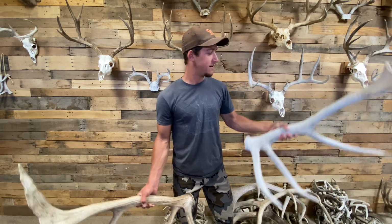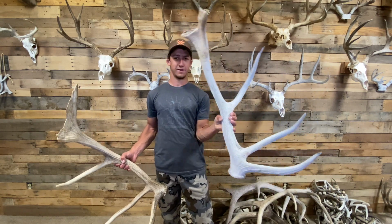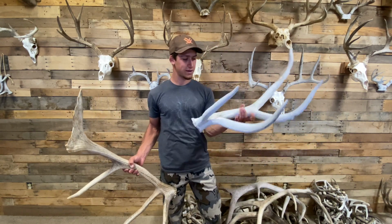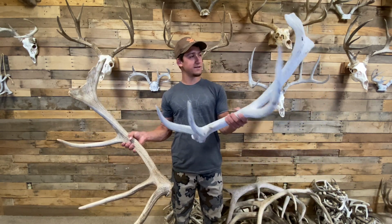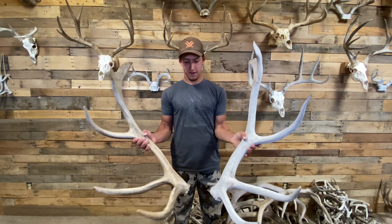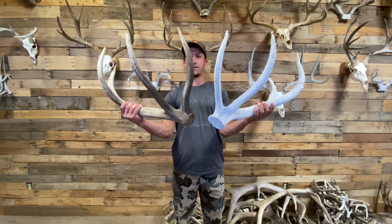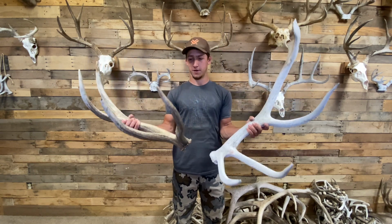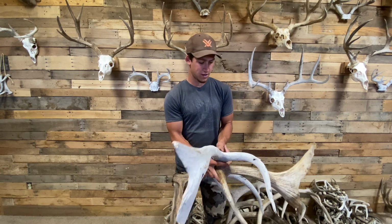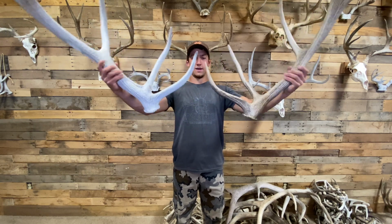On two different shed hunts, we picked up this one not too long ago. I think it's like only two videos ago or something like that. But just a beast of a shed on this side, real chalky, but look how symmetrical those front tines are. It's crazy, because these are definitely not off the same bull. They're way far apart, different years. They just really look almost identical.